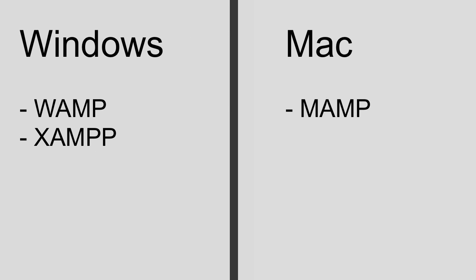Now, if your computer is running on Windows, go ahead and perform a web search for WAMP or XAMPP. Either of the two will do just fine. Or if you're running on a Mac, go ahead and perform a web search for MAMP. So at this point, you can now pause this video, go perform your web search, download the software, install the software. There should be some sort of on-screen instructions that walk you through the process. Hopefully it's pretty straightforward. And then once the software is installed, go ahead and come back and unpause this video.